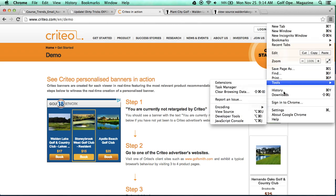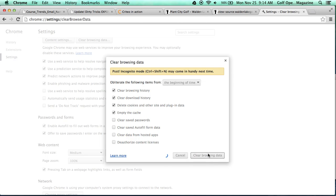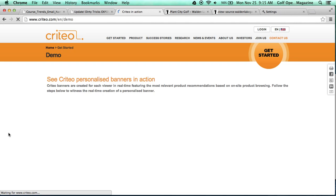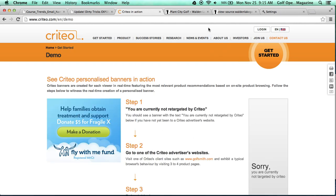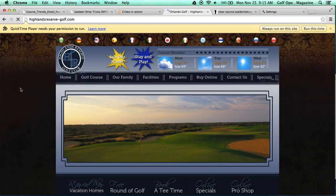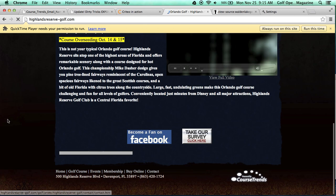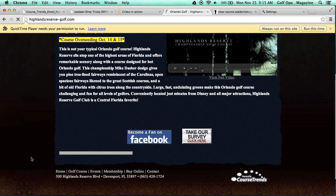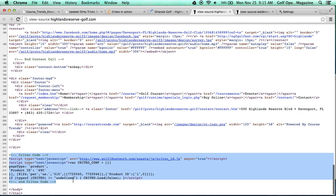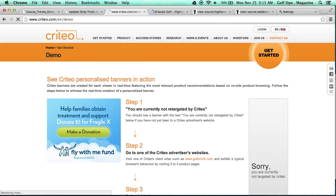Actually, let me do this first. I've got to clear my history out. So we are not being targeted. We're going to go to highlandsreserve-golf.com, powered by CourseTrends. It's in Davenport, Florida. We're going to view the page source. We're scrolling down. We have the Criteo code right here. It's referencing the Golf 18 network. We're going to refresh this page.